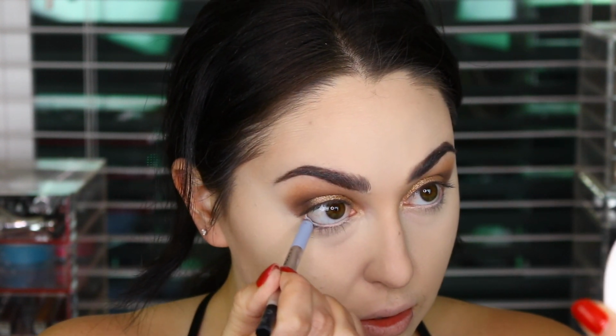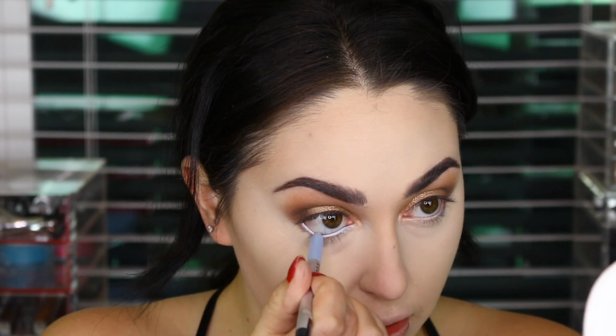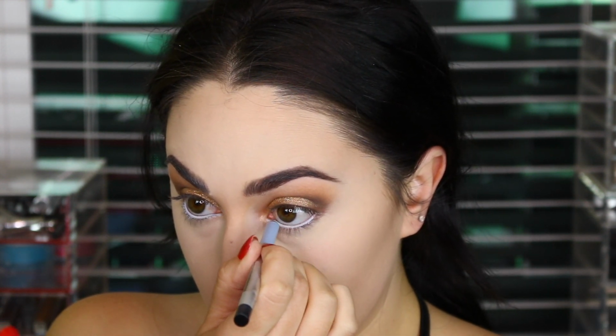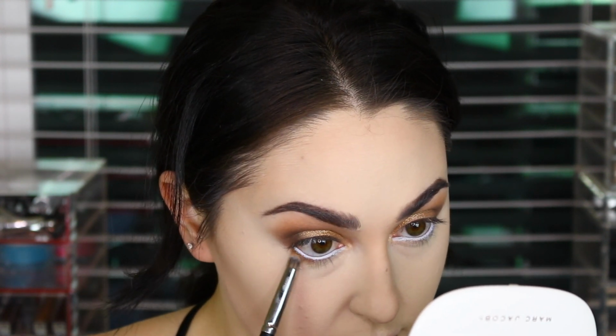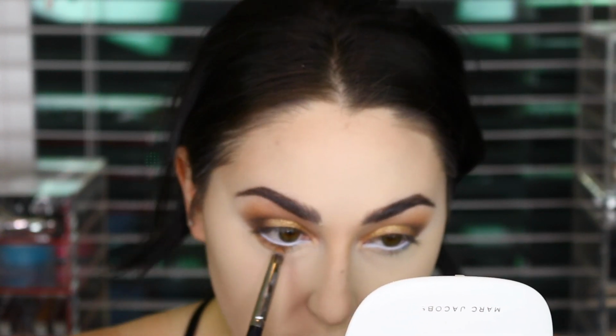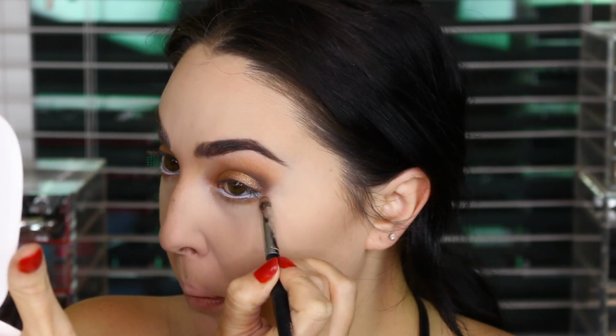I'm going to be doing my lower lash line. The lower lash line is pretty much just going to mimic what we did up top, but first, I want to apply some eyeliner. So I'm going to be taking the Marc Jacobs Deja Blue Liner and applying this on the lower lash waterline. The shade from the gold palette that I'm going to start with is that transition shade, which was Aria. And I'm picking it up on a smaller, bullet pencil style Morphe brush.